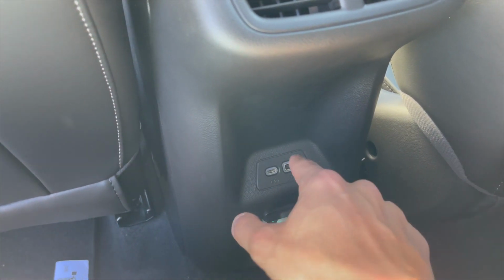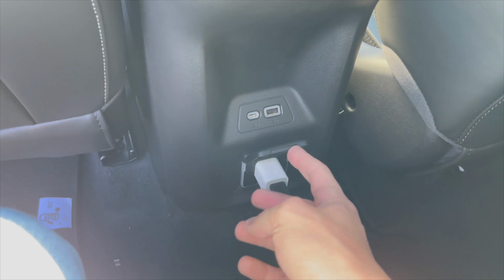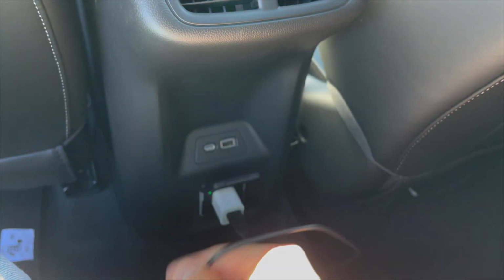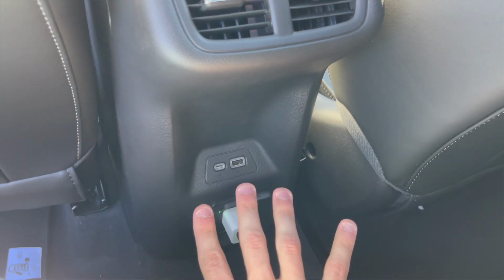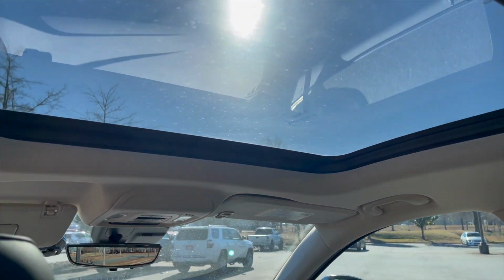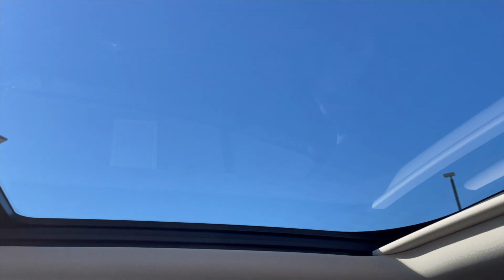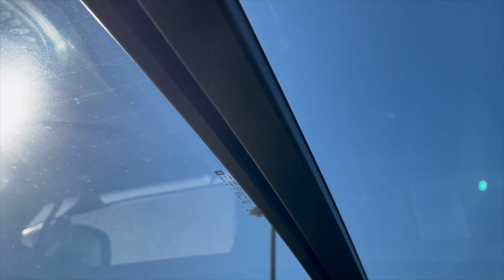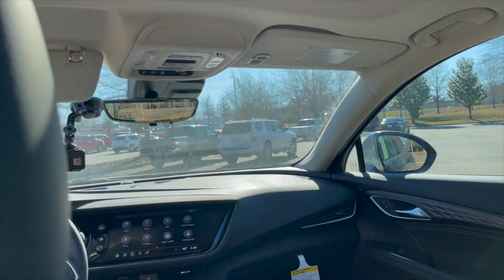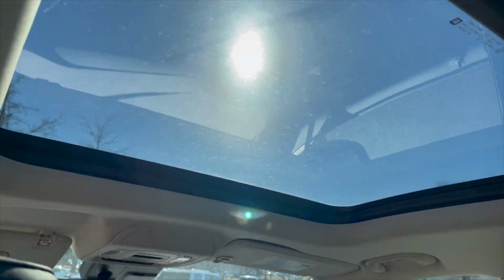Down here, you've got your fast charge USB, and then you got your USB-C, and then as you can see, a normal household plug, which I was actually using to charge my microphone. Really nice. Now, as you can see, this car does have the panoramic sunroof, but it goes all the way back. All the way back. Super neat. Rare to see SUVs that go this far back, but it's a really nice look, and it really airs out the interior.